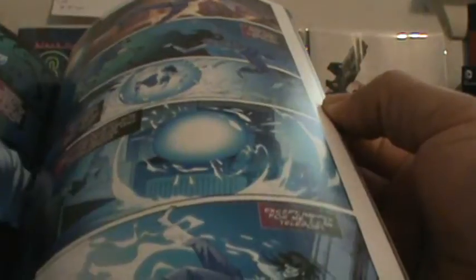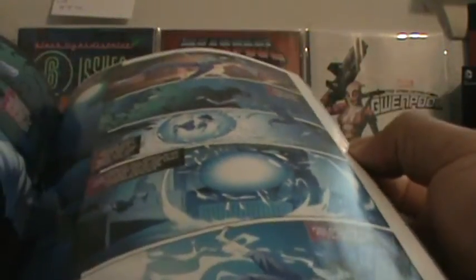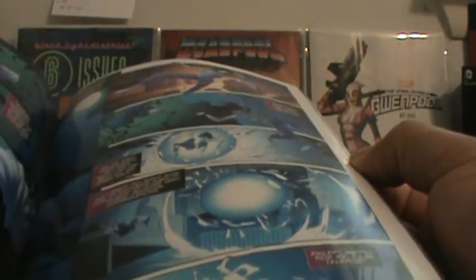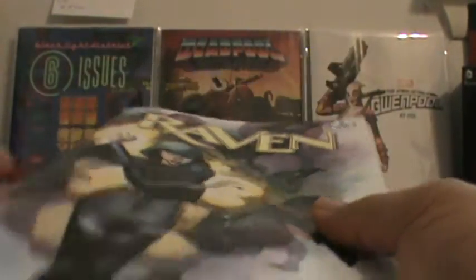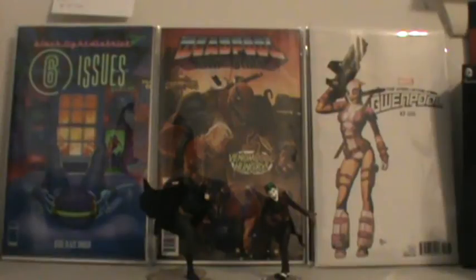Number 1, I'm trying to remember if I read number 1 or not. Because I think I did. I think I jumped on it right away. I forgot if I... You know what? No, I didn't read number 1. I have it, but I didn't read it. I need to jump on it and read it because number 2's already out. Like I said, I get so many books that sometimes I forget if I read them. I need to cut down on as many books as I get.